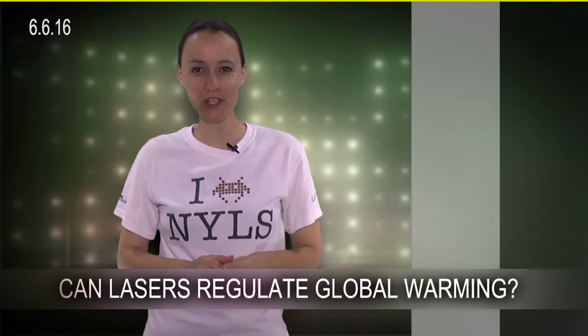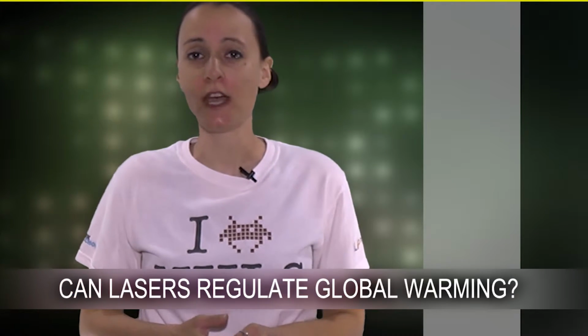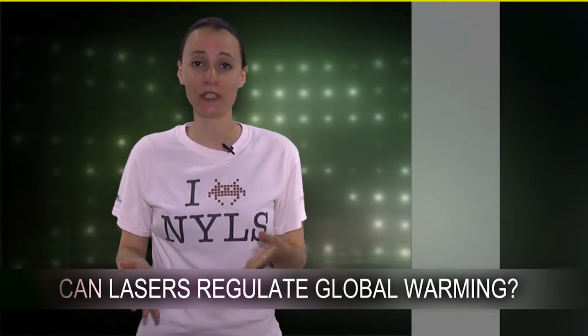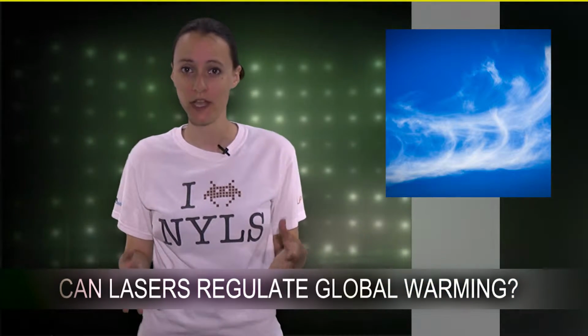Are lasers becoming the new duct tape? Because it seems like they're starting to fix everything. Some new research has people thinking that lasers might actually be able to help us with global warming. This idea is coming from a group of German and Swiss scientists who created some cirrus clouds, or simulations of cirrus clouds, in a lab.